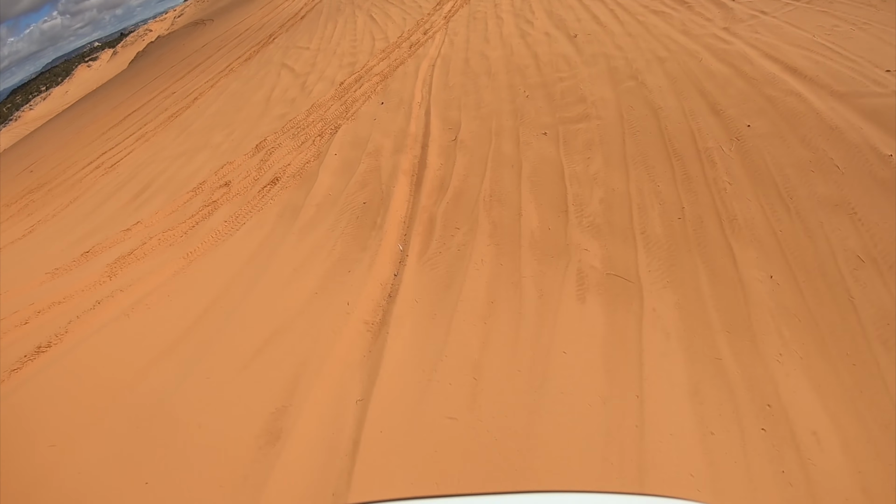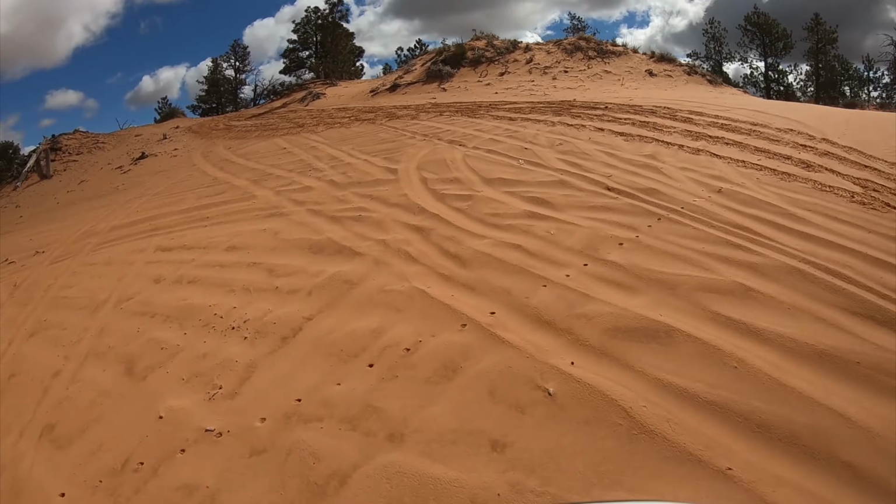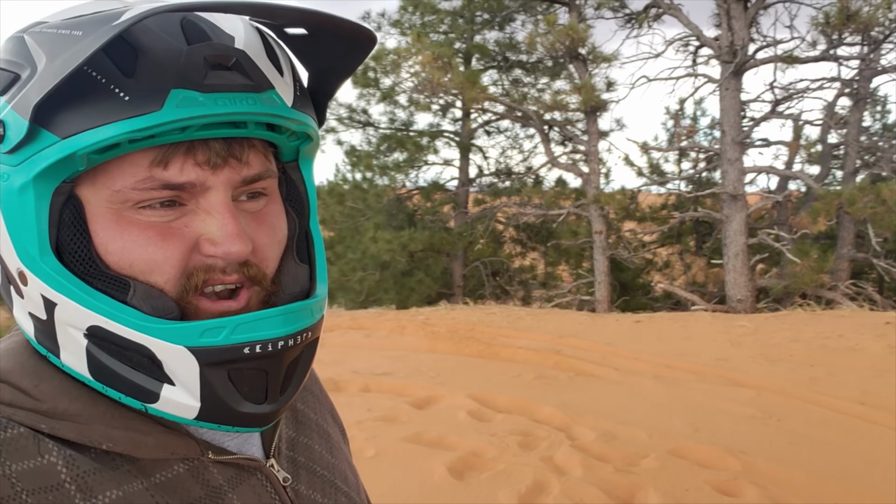We're up here at Coral Pink Sand Dunes, beautiful view. We just blitzed up over here. And there's some rain coming in, so I want to get back to the truck. I really don't want to be caught out in the dunes with all this rain that's kind of above me now. Just started crackling, so let's go.